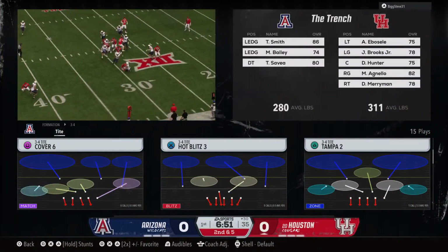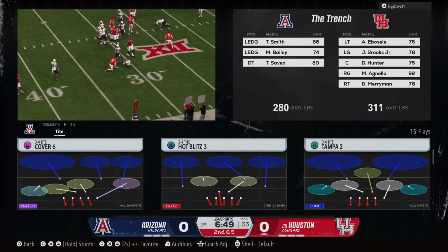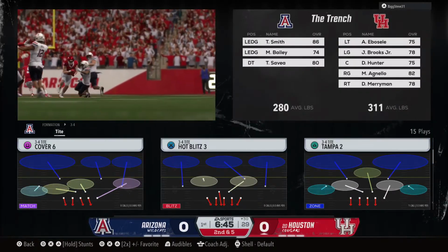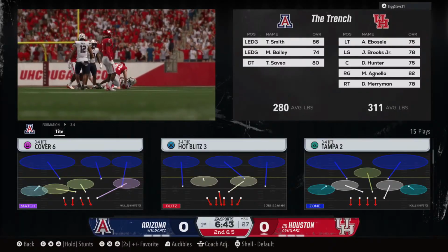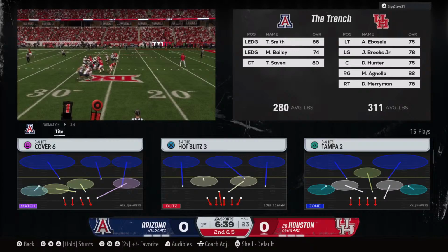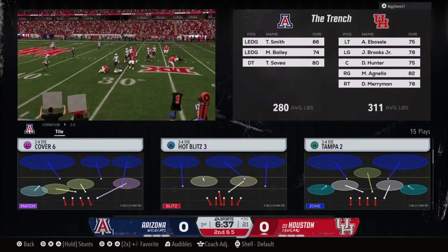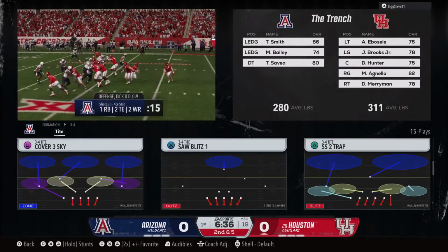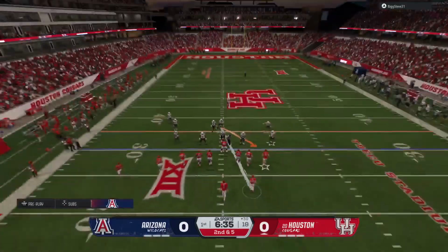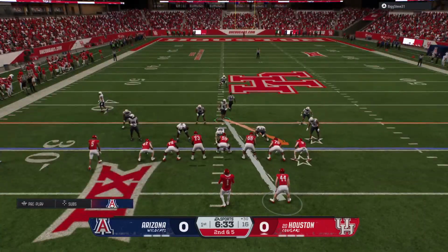And defensively, one of the most important things is stopping the run, being physical up front. That was too easy for this offense. You can't give up 5 and 6 yards a pop on the ground. Like, that is a recipe for disaster. They got to be more physical, get off the ball, get downhill faster. Halfway there on first down, it's 2nd and 5.